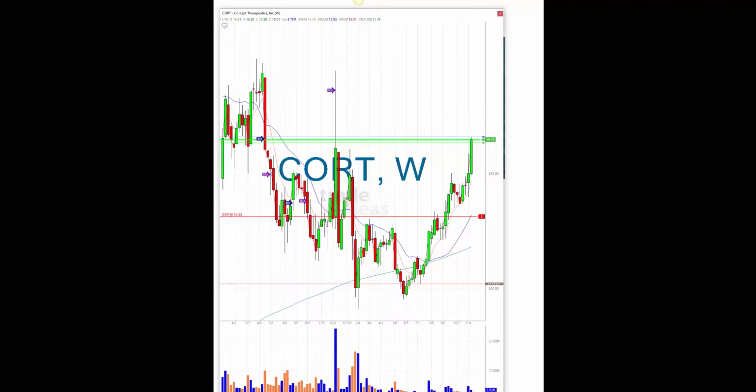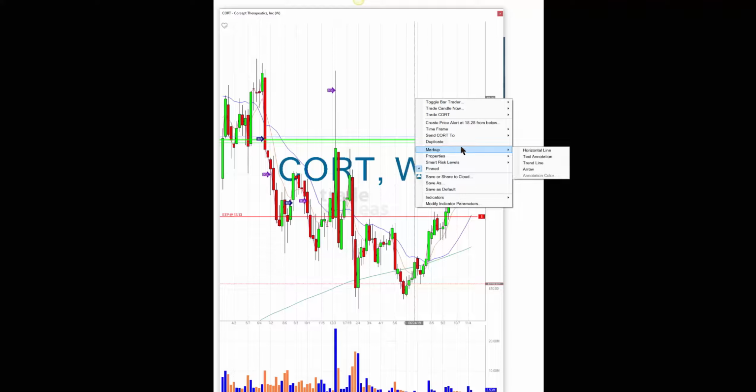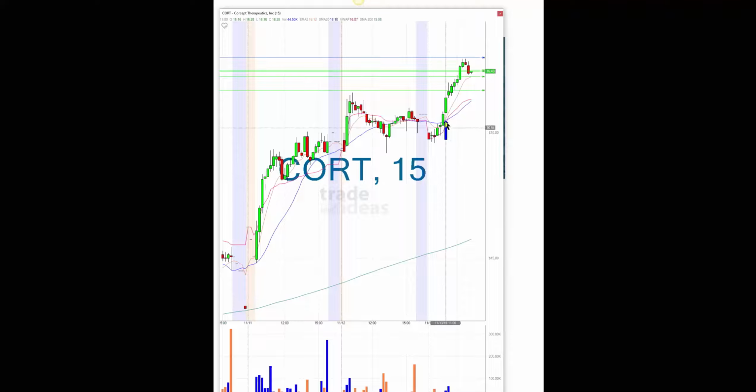So the alert happened, let me get back to the 15-minute chart. So the alert happened right there at 1625. I didn't get in quite there. I got in right in this area here, and I've sold some up here. So a nice percentage move. I mean, a very good percentage move.